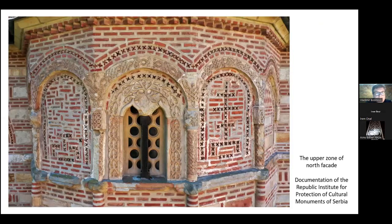This is the appearance of the upper zone of the north facade, actually of the north choir apse. And here you can see how many different types of ornament the Moravian artisans used to apply. For the decoration of windows they used Sasanian palmettes, but at the same time they applied geometric patterns on archivolts. Also, sometimes individual geometric motifs on the capitals of these beautifully ornamented colonnettes.